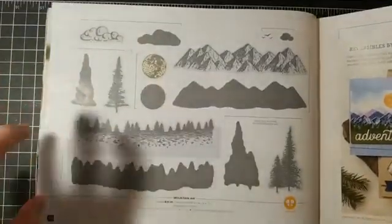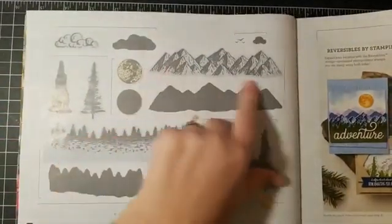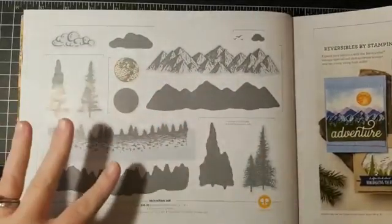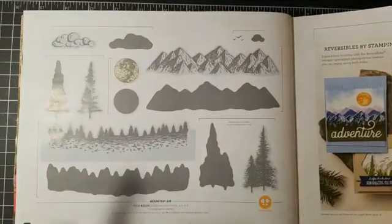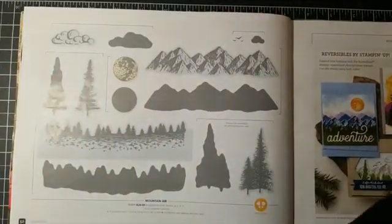This set I wanted to just make notice. It's one of those really fun reversible stamp sets. So on one side of the stamp, it's going to stamp this beautiful image, and then on the other side, it's going to stamp the shadow image. So it's a really, really beautiful, fun set. You get the reversible images. It's really, really fun.